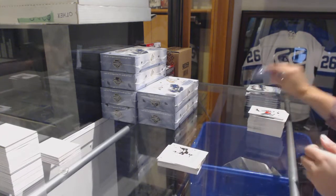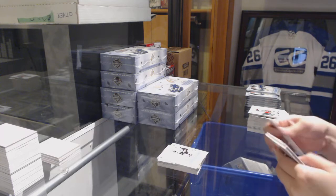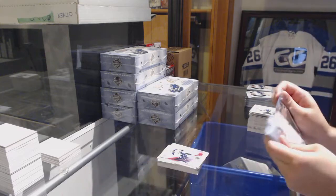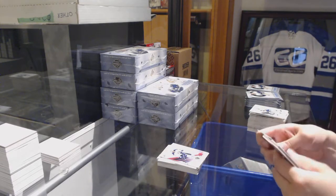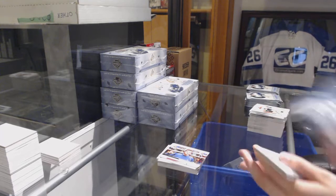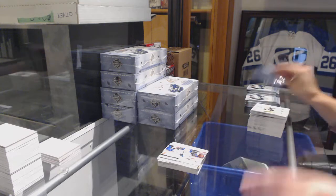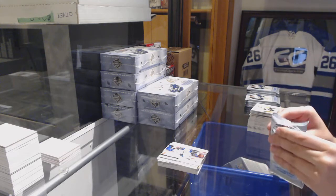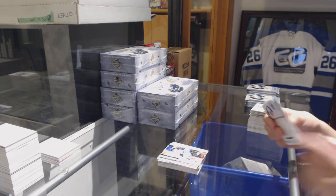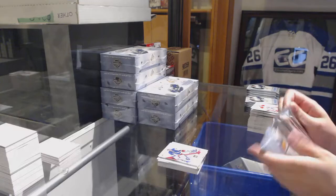Milestones for the Penguins, Jake Gensel. One in 1900 pass. Red base for the Jets, Dustin Byfuglien. Leon Draisaitl moments for the Oilers. Patrick Marleau moments for the Sharks. Red base for the Rangers, Henrik Lundqvist.